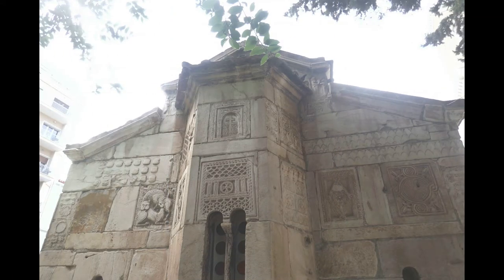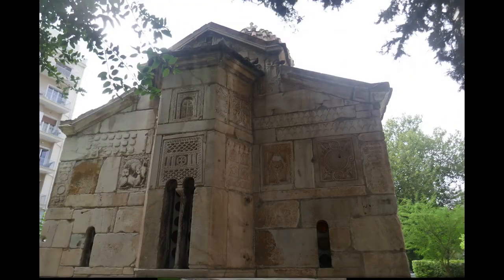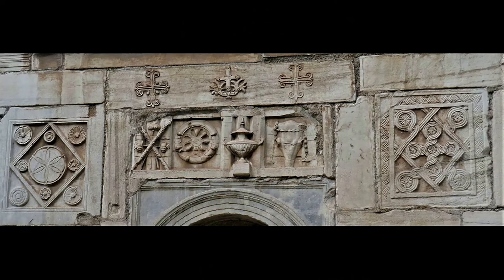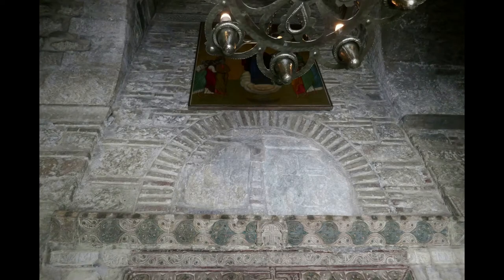It's a jigsaw puzzle hodgepodge, scavenged from earlier buildings. Above the door, find the carved marble reliefs. These date from the 2nd century AD. They were once part of a calendar of pagan Athenian festivals that stood in the ancient agora. Besides crosses, you'll find other symbols, both Christian and pagan: carved rosettes, stars, flowers, and mythical griffins feeding on plants and snakes.